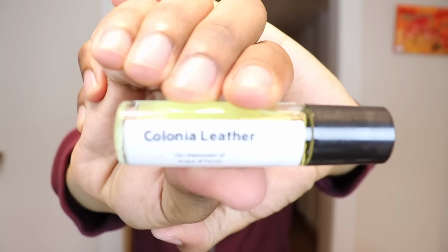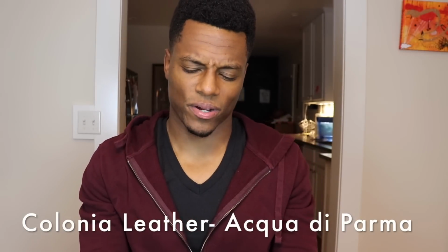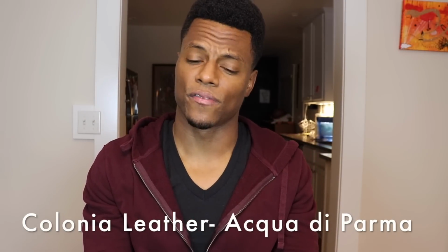Now, the next one up from Acqua di Parma, this is Colonia Leather. And this is a fragrance that I have smelled the original version of in stores. I don't completely remember what it smelled like, but I do remember really liking it. And I gotta say that from what I do remember, this is very, very close. In that vein of Tom Ford Tuscan Leather and Godolphin from Parfums de Marly, it's that sweet leather. It's kind of like a sweet, fruity, but rich and almost dirty leather, but very luxurious. Very elegant. I like it.